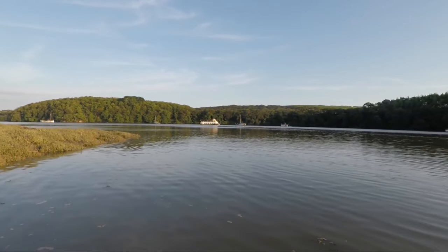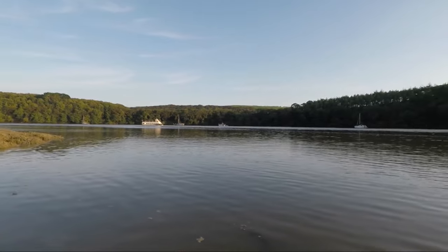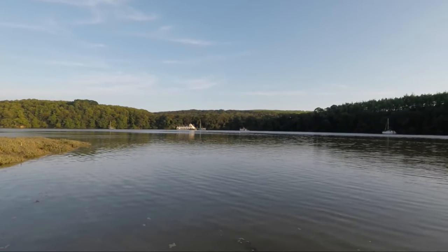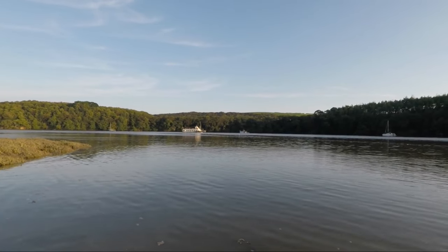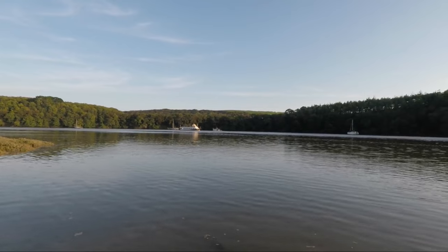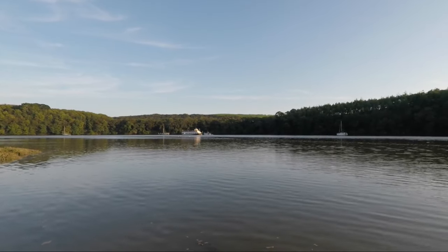Now, I've not seen that before. But it shows you what a big spring tide it is. One of the pleasure boats coming all the way up from the Barbican, all the way up to St. Germans. God, she must be a shallow draft boat. She won't be able to stop long.